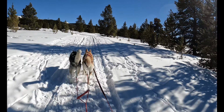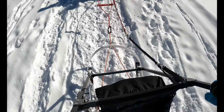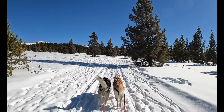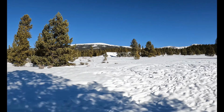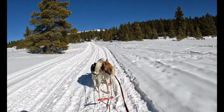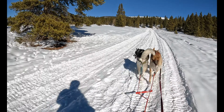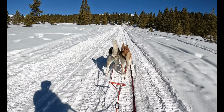Go. Scenery. Hey, left! Left! Since I'm not riding a fresh groomer, we're going slower, which is probably a good thing because this sled is hard to stop. Alright, go!